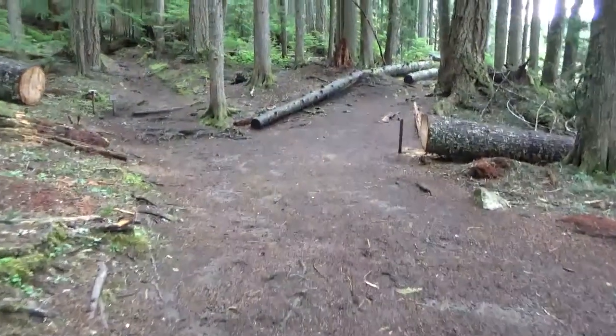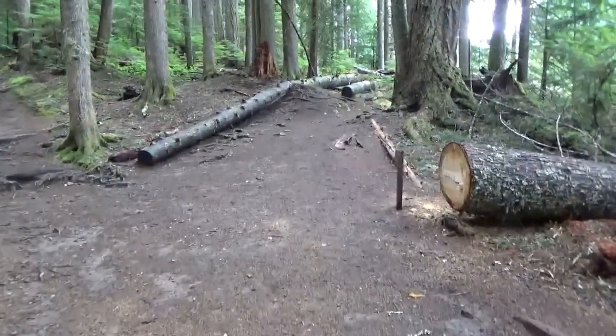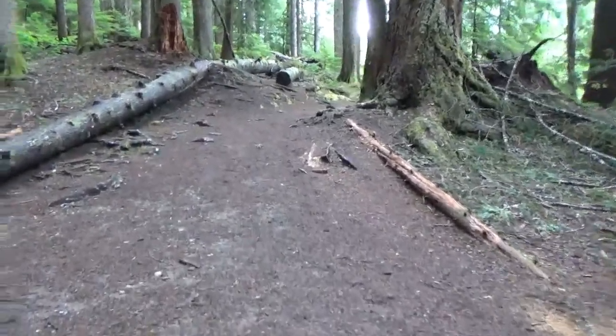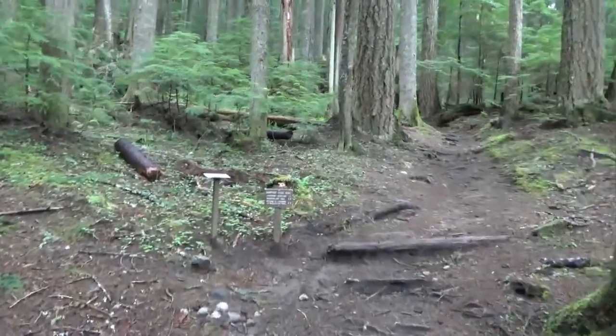Here we are at our intersection. We can either keep going straight and continue on the short loop of the Trail of the Shadows, but we're going up to Rampart Ridge.